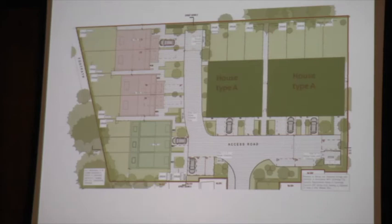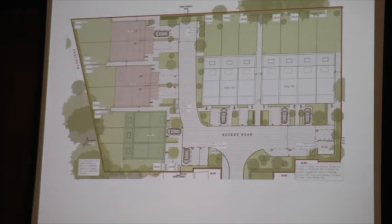House type A is 2 separate terraces, 1 of 3 properties and 1 of 4 properties. Unit 8 here has their bike and bin storage to the rear, and they're accessed through this area here. The remainder of the units have cycle parking to the rear, and they're accessed from this passageway here and the end one from this passage.